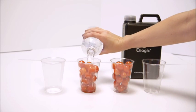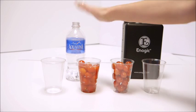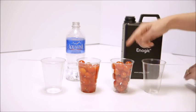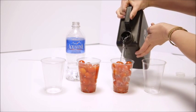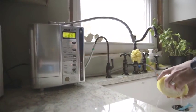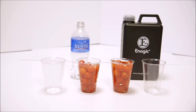But here is my favorite part. So we're gonna wash these tomatoes with bottled water, or just say filtered water, right? Then we're going to wash these tomatoes with the 11.5 water. Oops, gonna make a mess. Okay. We actually have this proven on PubMed to remove between 80 to 95% of all pesticides from your produce. My favorite part is that not only does the produce taste better, because it doesn't have that filmy, gross, slimy pesticide taste, but the produce lasts about a week longer.